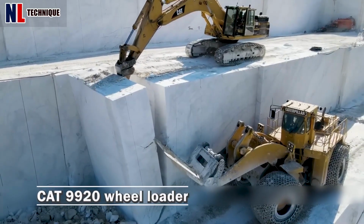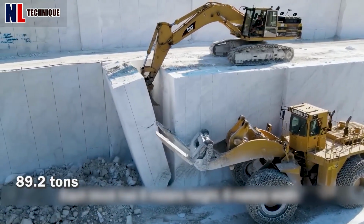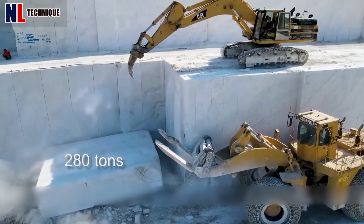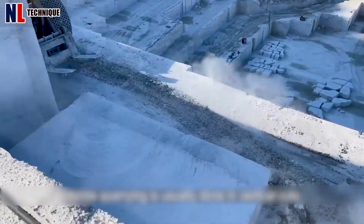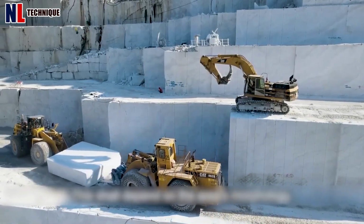The Cat 9920 wheel loader is a massive machine weighing 89.2 tons, equipped with a 10.7 cubic meter bucket. Powered by an engine generating 541 kilowatts, it can handle and transport enormous marble blocks weighing up to 280 tons.